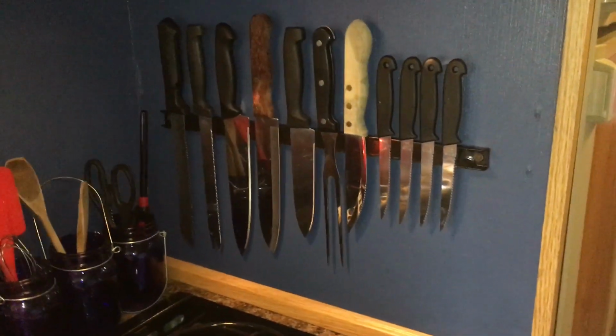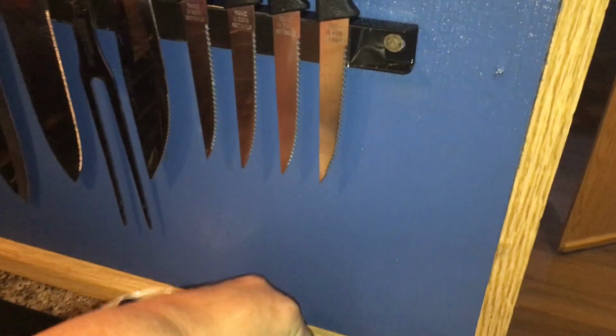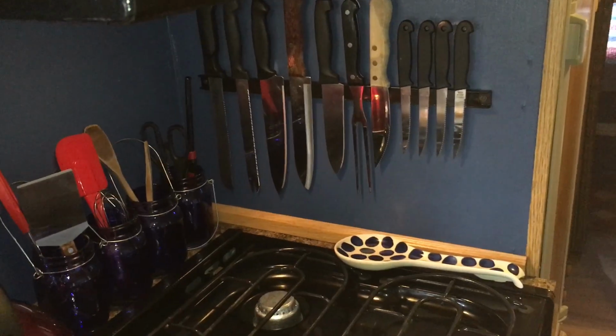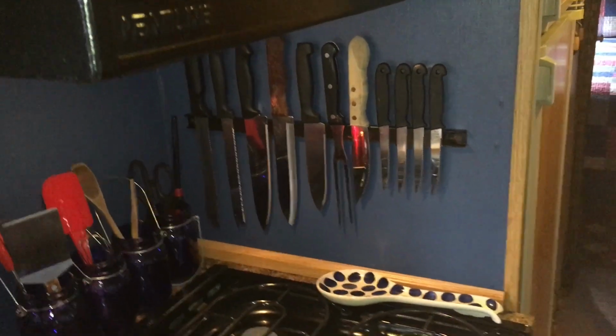Hey guys, Chris is knocking out projects for me. He just got the knife rack installed next to the stove. So this is going to be really easy to access, and I just won't have loose blades in the drawer. And I also didn't want a wooden knife block on the counter just because I don't have much counter space.